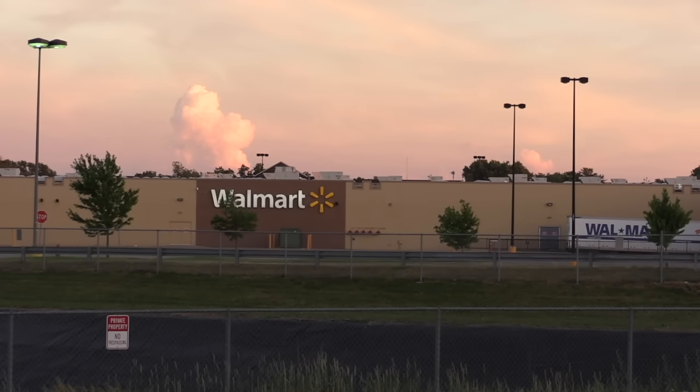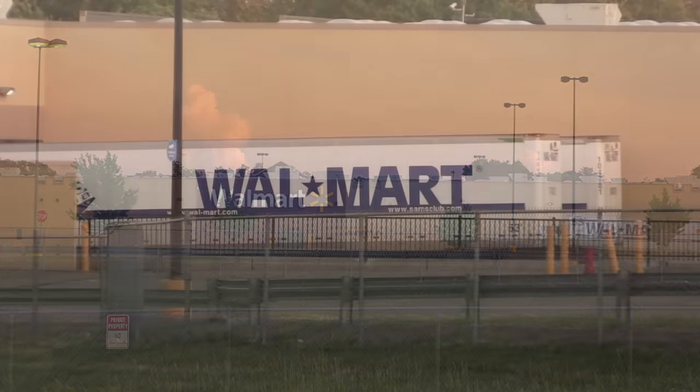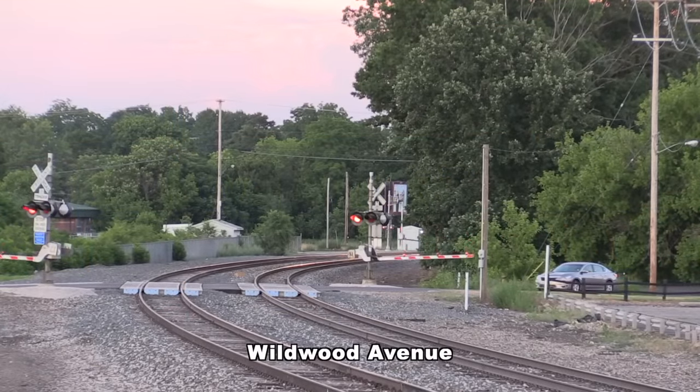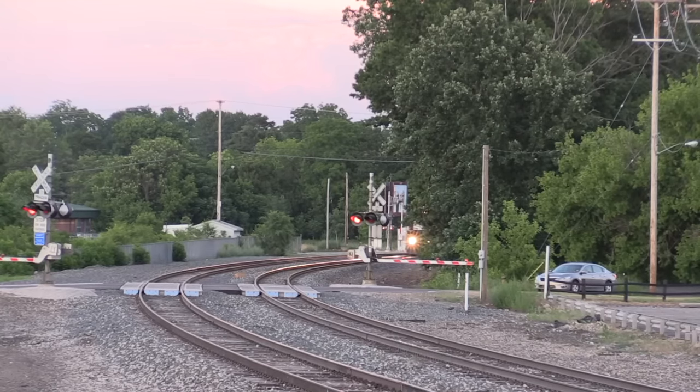The next night, we set up our cameras behind the Westwood Mall to record B-33 at track speed. Thankfully, the second unit was repaired and back online, which meant engineer Matt Barron and conductor Tim Schneider had no trouble getting the train over the hill.